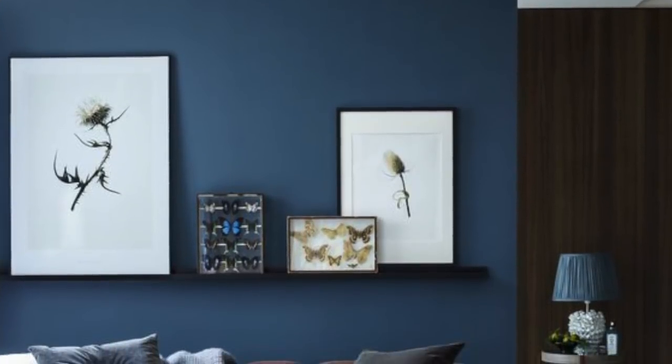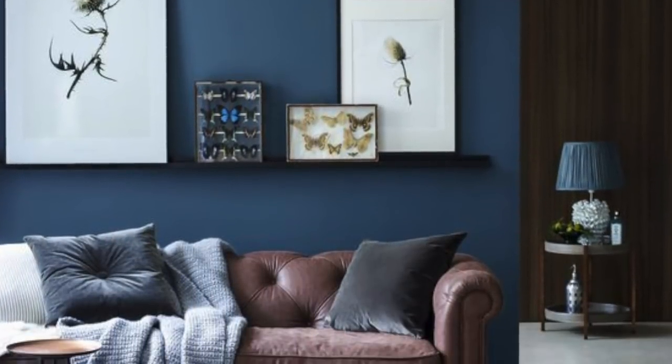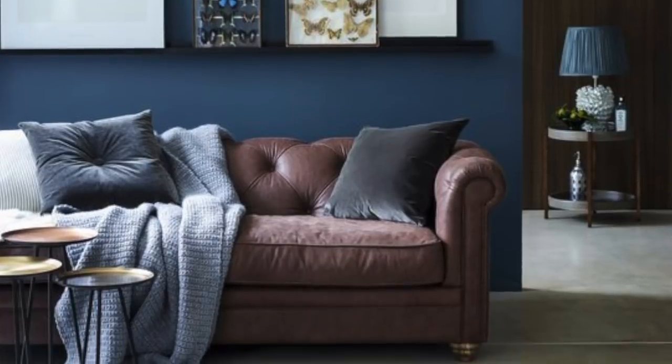And then also make sure when you do that, that you incorporate it in the rest of the space. So what does that mean? If you were painting an accent wall, say behind your couch, and you were adding, let's use blue again, then you want to bring in blue in other places. So bring it in your pillows, bring it in your accessories. Make sure it's not just this blue wall, that it makes sense.